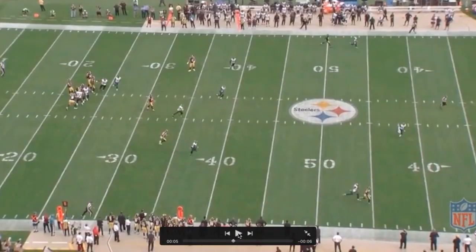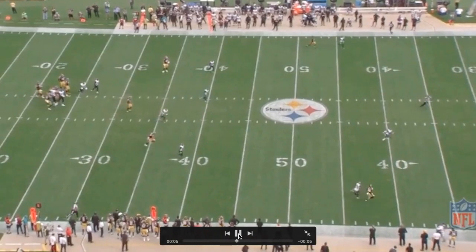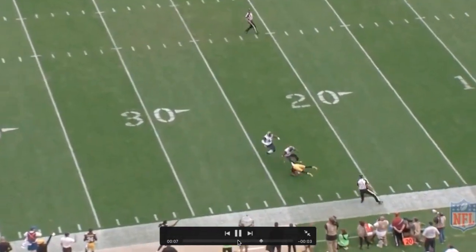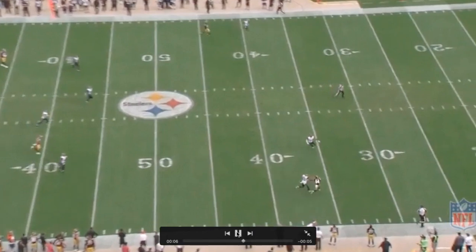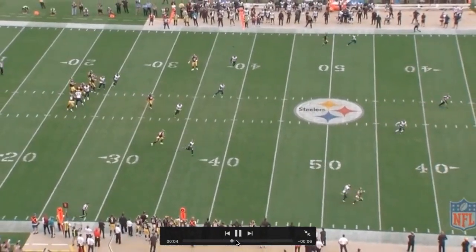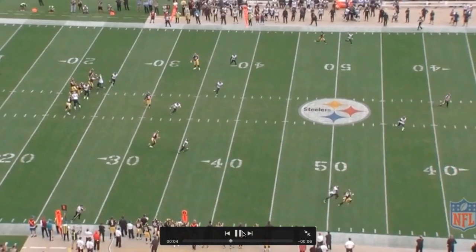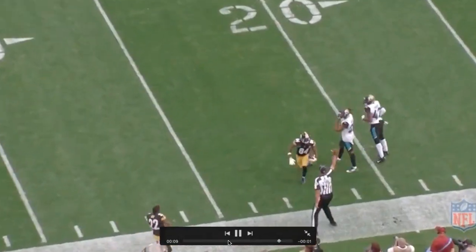Now this play, you're going to see that he sees the ball in the air. He's going to slow down a little bit, and that slowing down is going to give him a little bit of push off and be able to get open for this play. Now, you could maybe call this pass interference, push off, or whatever, but it's literally right in that zone where they're not going to call it. So it's an impressive play by Antonio Brown, but Jalen just got burnt by Antonio Brown, you know what I mean? It was just a great play by him.